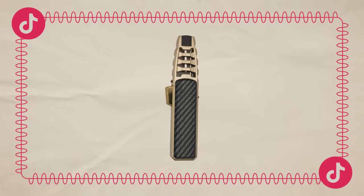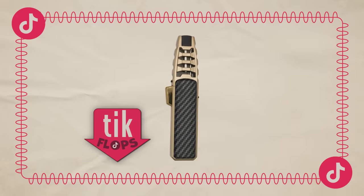It's a little bit embarrassing if you break this out at a party. All you need is a match or just a little Bic lighter. You don't need this. Why would you even need this? But I mean, one out of six popsicles don't lie. It's not a torch. The mini torch flops.